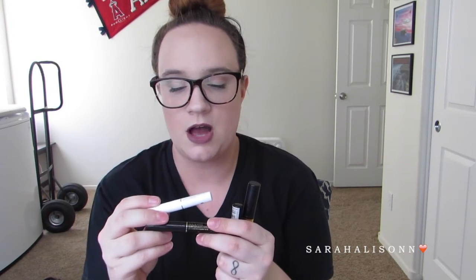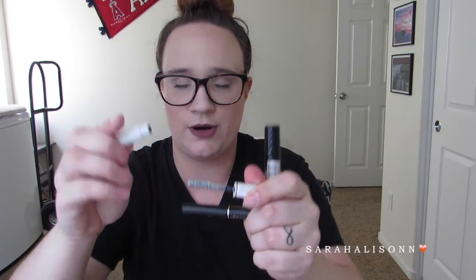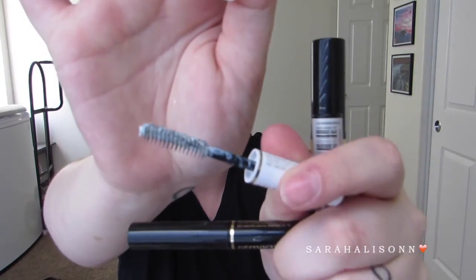Then I have 2 mascaras and 2 brow products. The mascaras are both from Lancome. I have the Cils Booster XL Lash Primer, which is the white tube, and I have the Lancome Definicils in black. That's the second tube. So this is what the primer looks like.